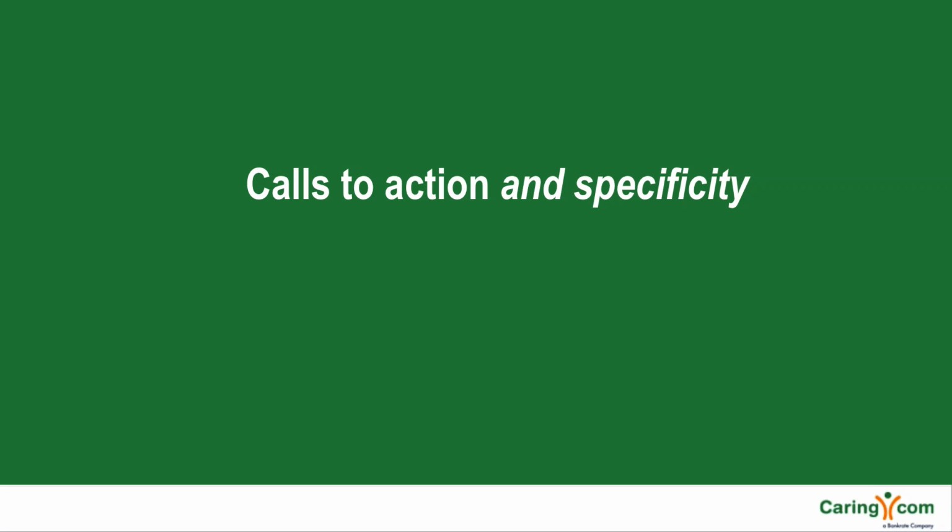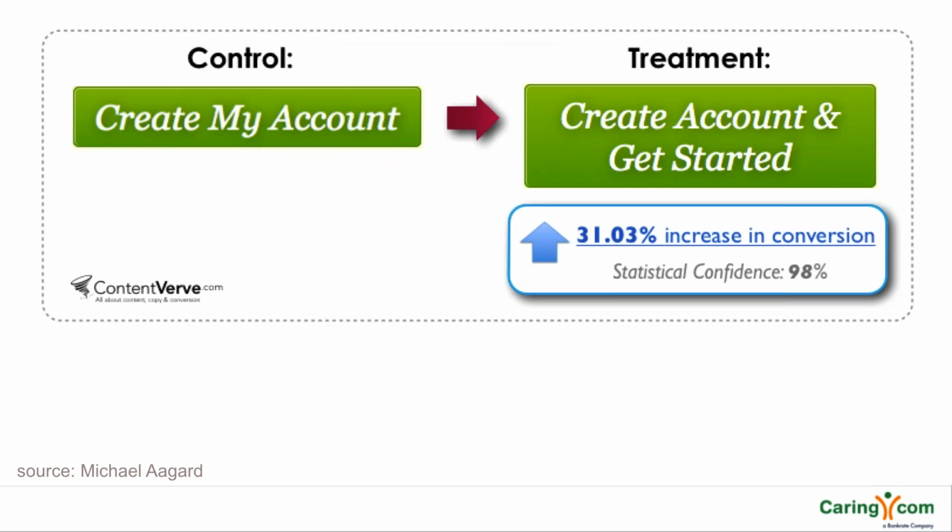So now at the bottom, I'm going to talk about calls to action and specificity. We're at the end of the framework here, the bottom part, the action. And there are studies that show this. Adding a little bit more information, not just create my account, but create account and get started, increases the conversion rate because it's more specific.